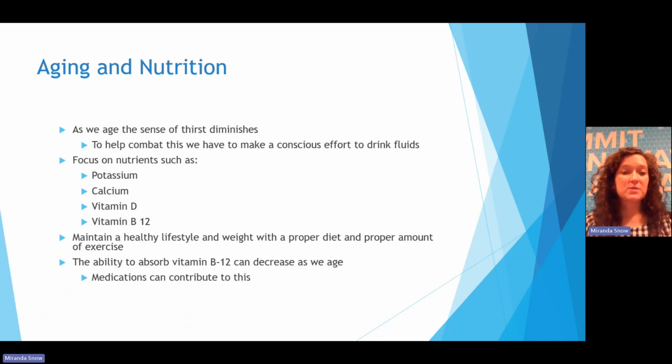And then we want to focus on some specific nutrients as well. So we want to focus on potassium, calcium, vitamin D, and vitamin B12. Those will help us to maintain a healthy lifestyle and weight and the proper amount of exercise as well. But the ability to absorb some of these vitamins decreases as we age. B12 being one of the big ones, and medications can contribute to a lot of the decreased absorption of some of these vitamins.